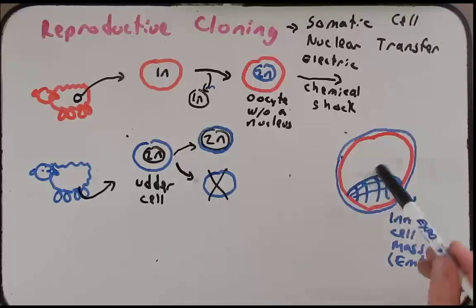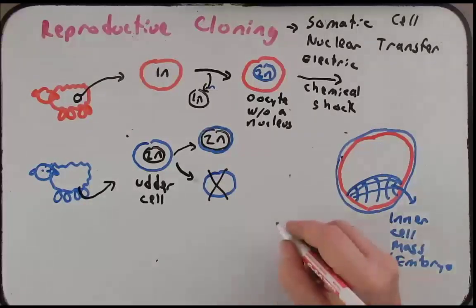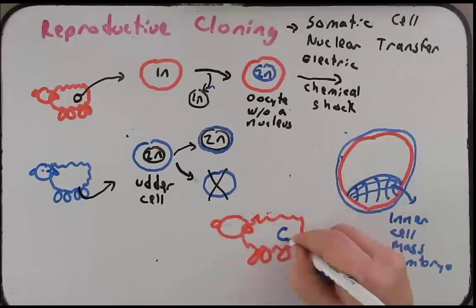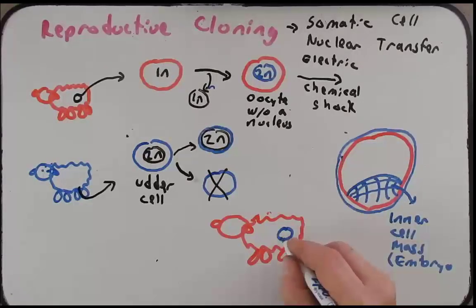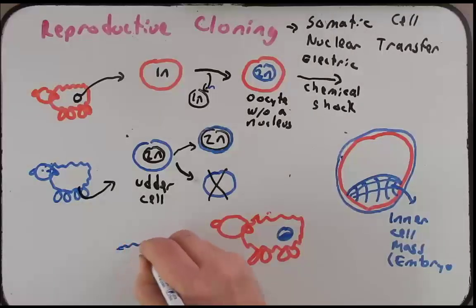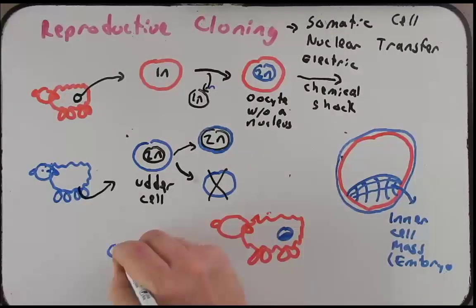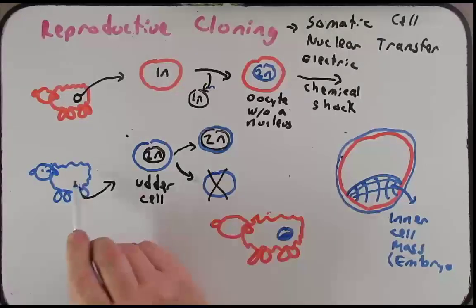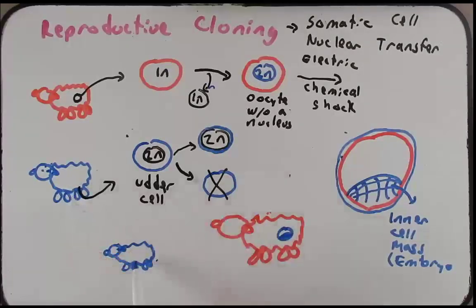They now take this embryo and place it back into our red sheep, back into the uterus. And now this embryo is allowed to divide and grow and develop until, at some point, this red sheep gives birth to this cloned sheep. And this cloned sheep is identical to this sheep here, because it is the diploid cells that came from here to make this one.